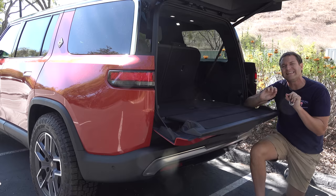And now let's talk about the front end, which is certainly unusual. The only part of the R1S design I don't like is the way it looks up front. You have this light bar going across with these two weird oval lights that frankly look like a Dyson fan. Now, the way these lights function is kind of unusual. The headlights are not actually the ovals, which is what I figured. Instead, the headlights are inside the ovals. That's them here.